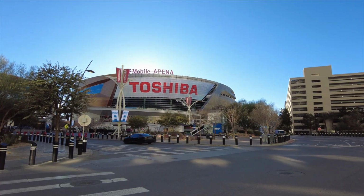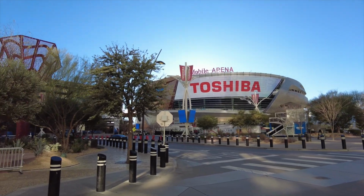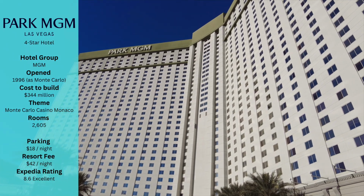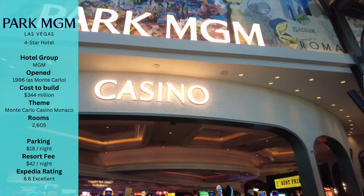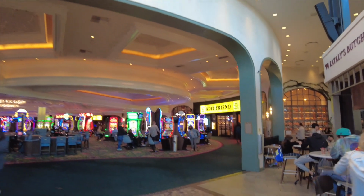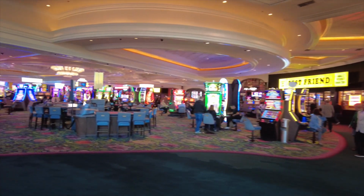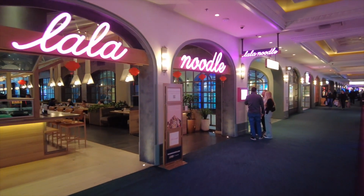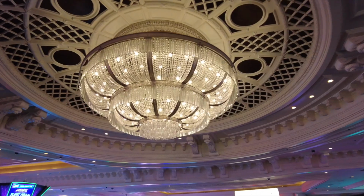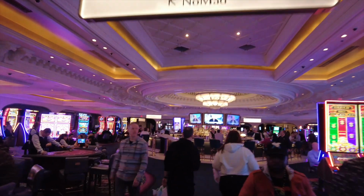In the back of the park is the T-Mobile Arena, where the NHL team Vegas Golden Knights play ice hockey. And then the next resort we encounter heading north is the Park MGM, which also houses a second hotel, the Nomad. This resort opened as the Monte Carlo in 1996, and its design was based on the Monte Carlo Casino in Monaco. After a major 2-year renovation, the Monte Carlo was rebranded as the Park MGM in 2018, and the smaller boutique hotel within the resort was rebranded from Hotel 32 to Nomad.